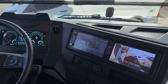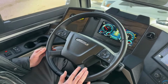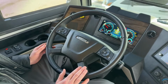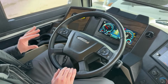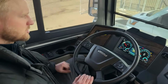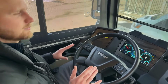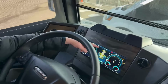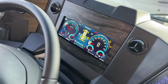All right, and then a couple more things to talk about. So this one was optioned with the on-guard collision mitigation system. So that is going to be your active braking, your lane departure warning. You also have adaptive cruise control. So adaptive cruise control is the cruise control that allows you to set the following distance to the car in front of you and just follow and match their speed exactly. So if you're gonna take this motorhome and go drive 10, 12 hours, adaptive cruise is absolutely invaluable to have for that. We also have the TPMS system. So you can see our TPMS system is reading all 8 tires right now.